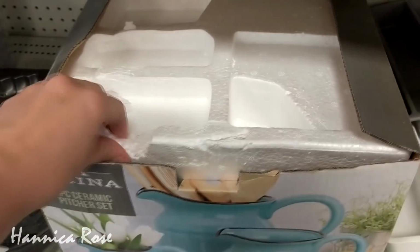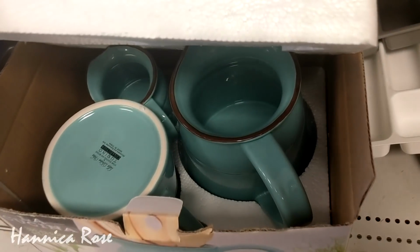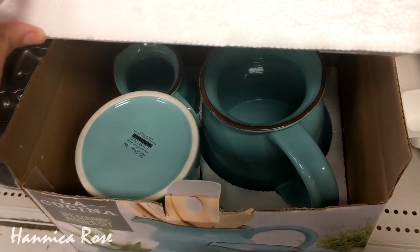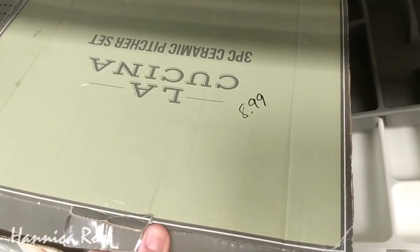I thought this 3-piece pitcher set was a really pretty find. I love the color on it. Looked like everything was in good shape, and it was only $8.99 for the entire set.